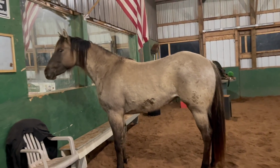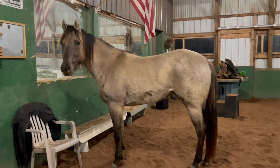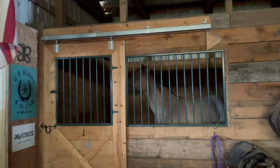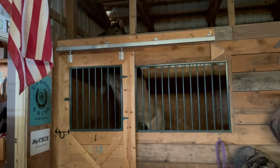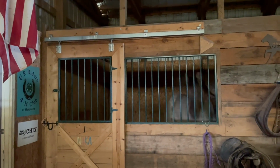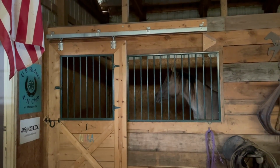Now, since she's been in a stall since yesterday, she's been pretty upset. She was rearing quite a bit yesterday. She's not drinking as much water as I would like to see, but this is normal for a horse that doesn't know where she's at. She's so young. She's hardly experienced life yet.